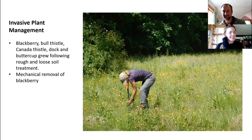Perfect. All right, so in the rough and loose sections, or the areas that were treated with rough and loose, there are a lot of invasives that have popped up. There's Himalayan blackberry, cutleaf blackberry, bull thistle, Canada thistle, dock and buttercup. And we're treating some of these, and one of them is in this picture here. You can see one of the staff removing blackberries by digging them out. We want to try to get the root system out.